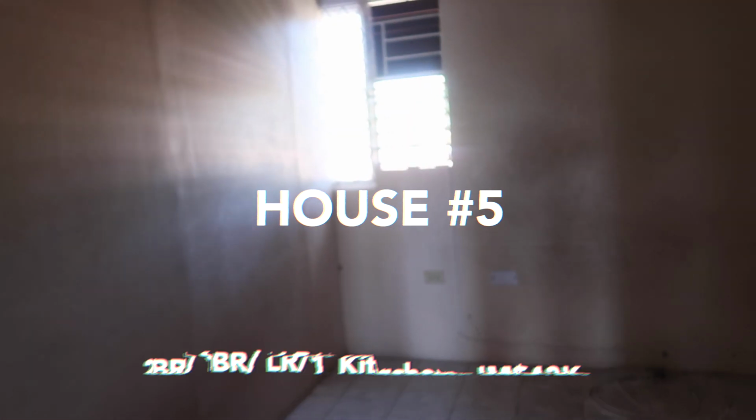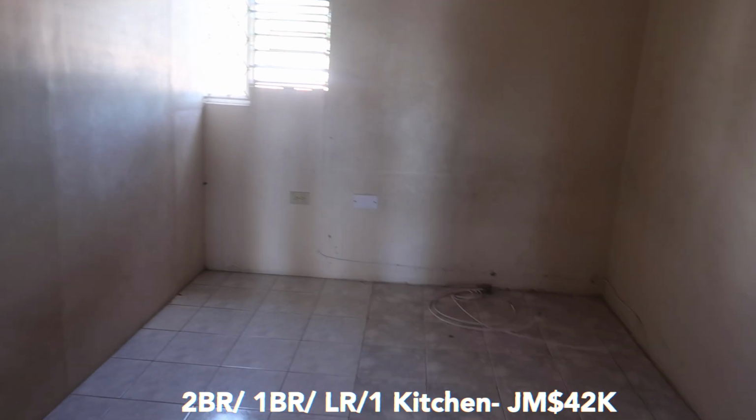So this is a 2-bedroom unit, and it looked like it was one big bedroom and they split it in two, because look at the window, you can see where they cut it.